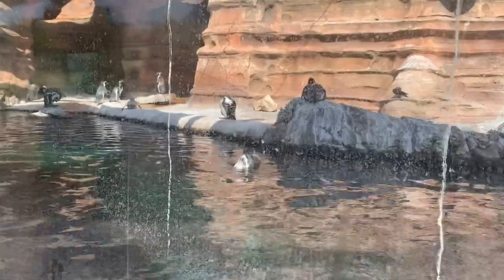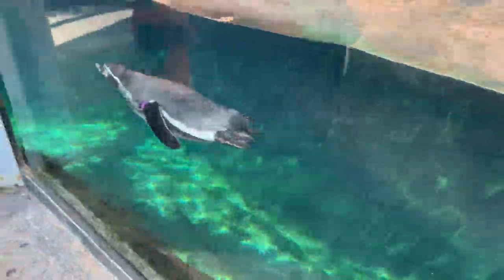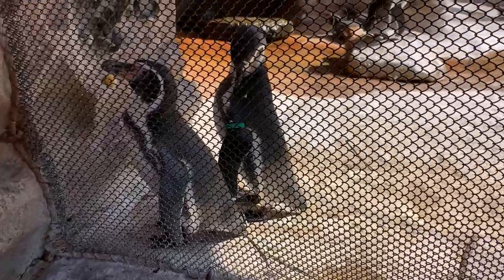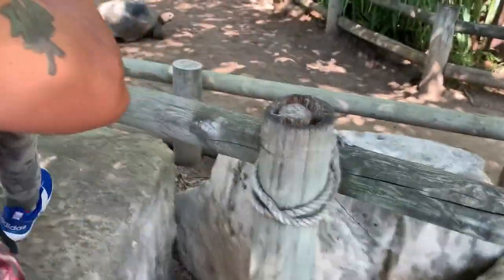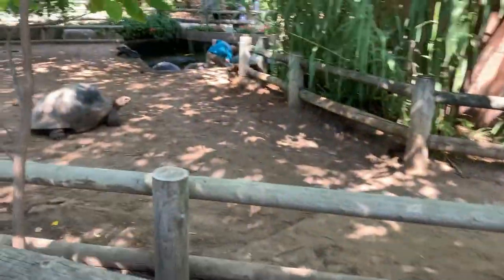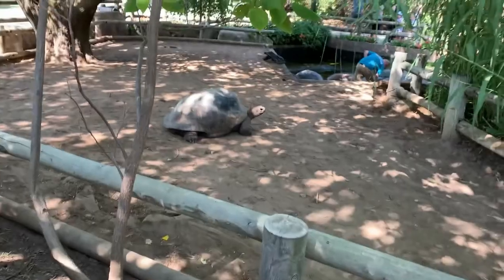Oh, yeah. There's a bunch here. Whoa, they're good. Look at these little guys, huh? Yeah, it smells like fish. They're talking to each other. Look at that guy. Elisea, look at the desert tortoise. He's got to be like 80 years old, as big as he is.